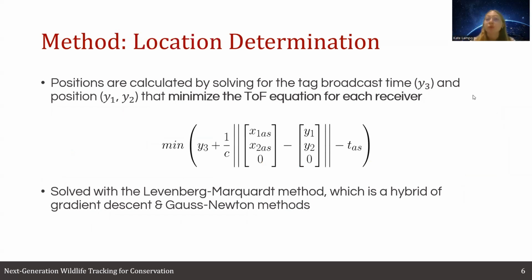We have to group those and ensure that each set of tag signals, right, we have one from each receiver, represents the same tag pulse. But once we do that, we can finally do our location determination. And this is done by minimizing another version of that same time of flight calculation.